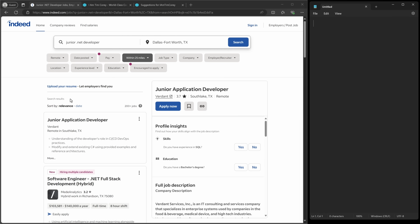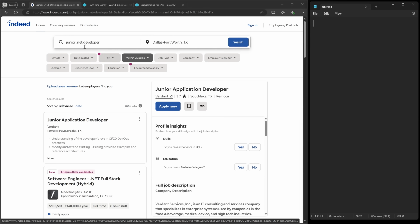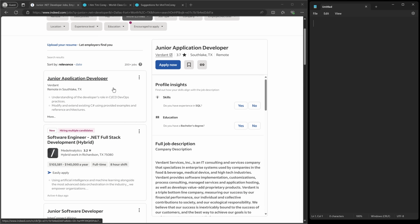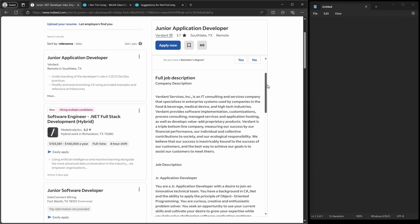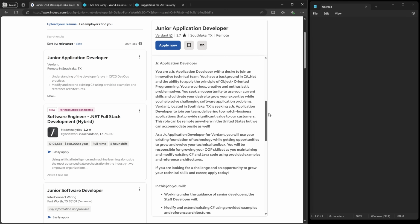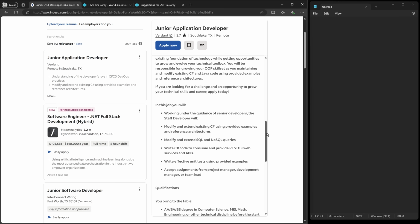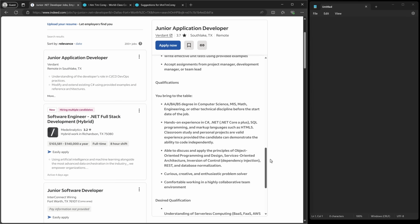Okay, let's start off with this junior application developer. By the way, I searched for junior .NET developer. That does not mean all these jobs will be junior, and it does not mean that all these jobs will be .NET developers. You've got to work through that. That's okay. So, junior .NET developer, and there's some information about that, not really that relevant. So we can skip down to the qualifications and desired qualifications.